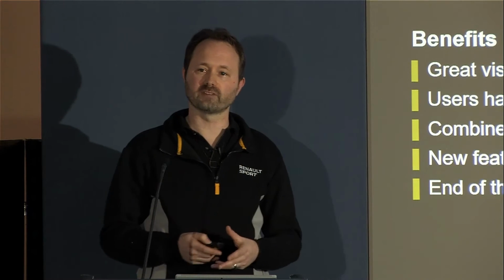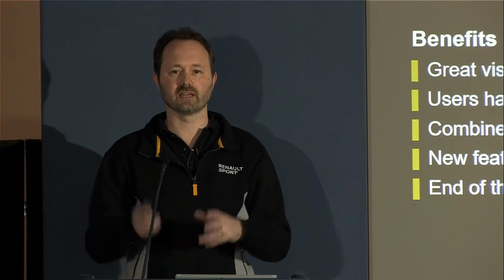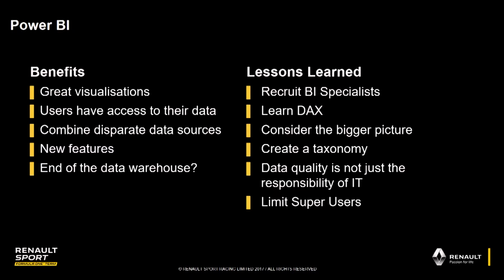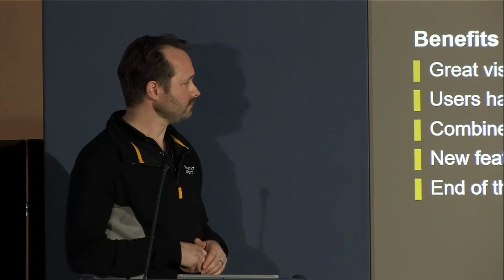Consider the bigger picture means don't be worried about importing too much data. If you import a small subset of data and you deliver it to the users, they're going to come back to you very quickly and ask for more. So if you can give them as much data as possible up front, it's going to save you some work in the long run. And creating a taxonomy is about making sure that you use terms that mean things to your business. So don't just use date. Make sure you qualify it: delivered date, required date, invoice date, and so on.